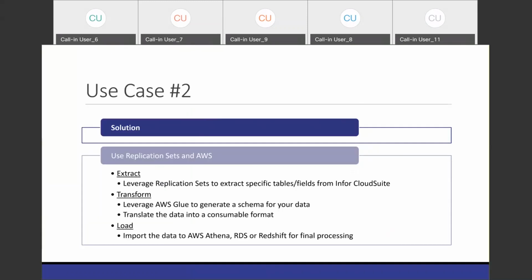So the goal here is I am going to go through it relatively quickly in the interest of time, but all of this is being built from scratch. I have an AWS account. I have an Infor environment. I'm going to be able to build an end-to-end solution that allows me to write queries against data without needing to log into a database.